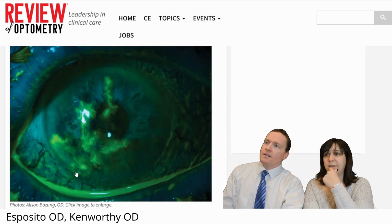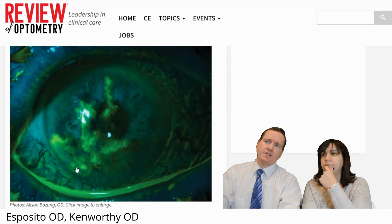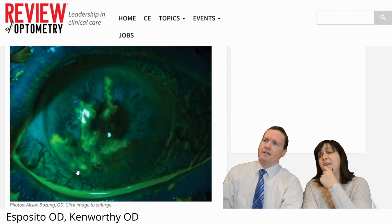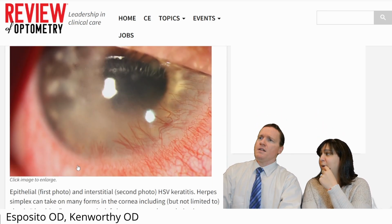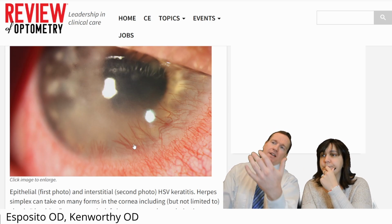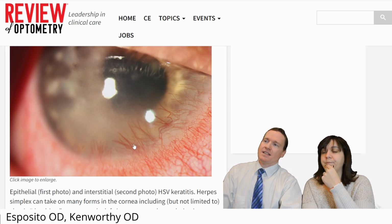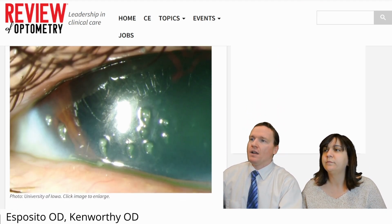Oh, more of this. Look at that beautiful dendrite picture. Those are beautiful. What is that stained with? It's got to be fluorescein, right? I suppose you could put rose bengal or lissamine green on too, but fluorescein does a beautiful job there. That's a nice hint that you don't have to go searching for that. Rose bengal, you can get it with the fluorescein too. And this is the challenge, right? You get these blood vessels coming in from the side, you get that interstitial keratitis type issue, and that's a real problem. Okay, moving on.